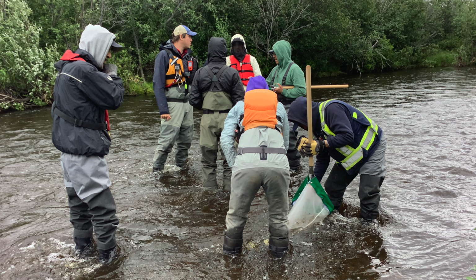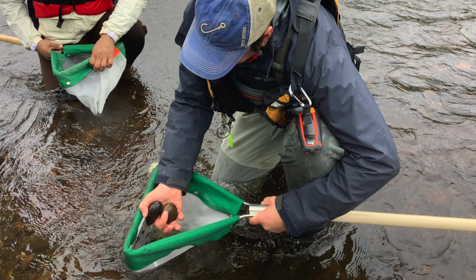Seeing a lot of insects, doing a lot of kicking and rock counting. I never did do that.